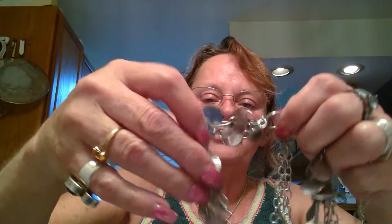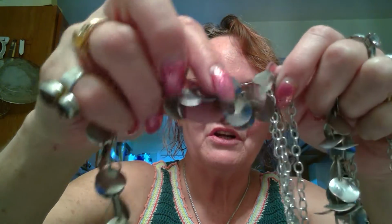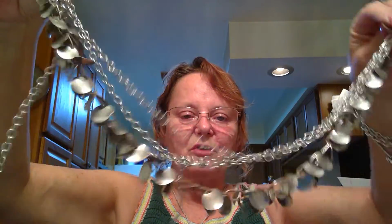Oh, here's how it goes. It's like a multi-layered chain with little metal discs, and I can almost tell you by the way this feels, it is going to totally stick to the magnet. Oh, it's got a broken chain. That's what's going on. Let's see if it sticks to my magnet.